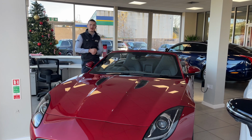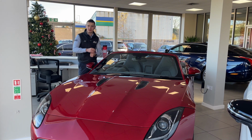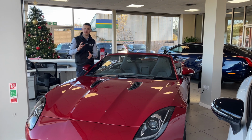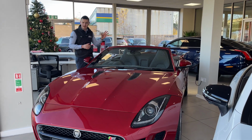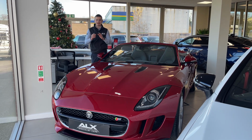So the Jaguar F-Type was launched in 2013, and as I mentioned, this is a 2013, so it's actually one of the original F-Types. And when they were first launched, they were only available in the convertible model, which is obviously why this one is the convertible. The roof is the black fabric as well, by the way, which does look fantastic with the Italian racing red.